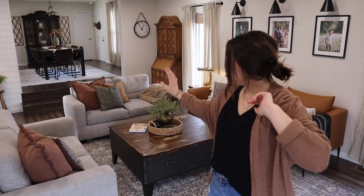Okay friends, so it is actually a couple of days later now, and as you can see, everything in the back is already styled. You guys saw we moved the secretary back here. We also placed the new rug down, which I'm telling you, it has literally made all of the difference in this space. I feel like I have said that so many times, so if it's getting annoying, I apologize, but it is just so true.